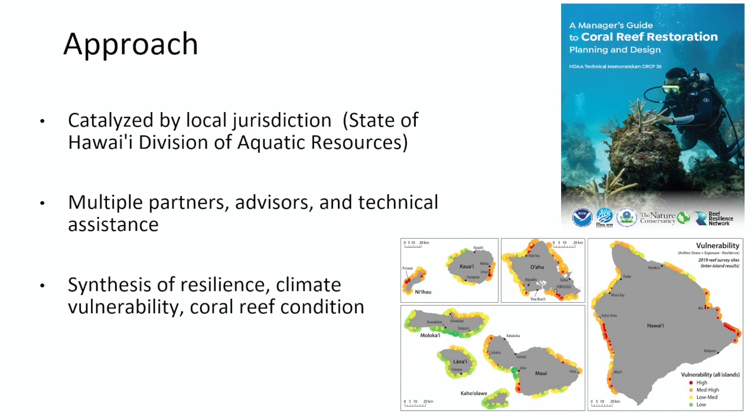So this was really catalyzed by the local jurisdiction in each place. For Hawaii, that was the Division of Aquatic Resources, which created a small planning team, and we used the Reef Resilience Network Manager's Guide, which I understand they're passing out for free at this conference. So see Sherry and Michelle. It's a 4-step planning process.